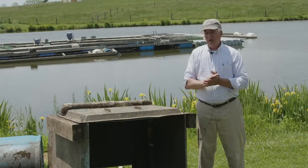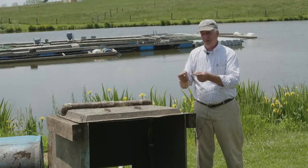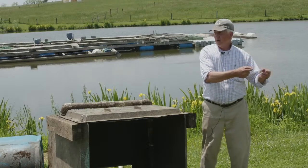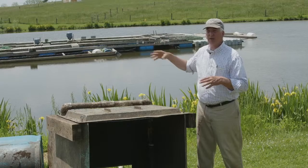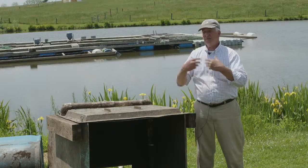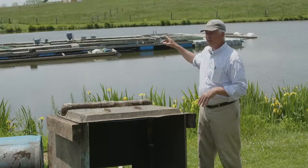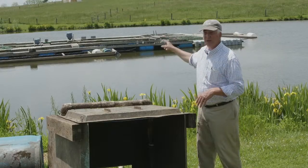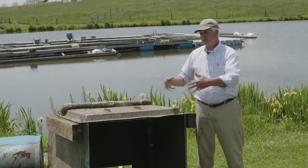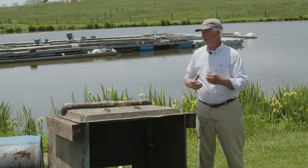So we're using these in two ways. One is to produce seed, and the other is as a feedlot. These smaller raceways, these homemade ones, at this moment are oriented towards seed production, meaning fingerlings. Later this year, we'll take feed-trained largemouth bass and have three of these units made, and we'll have a replicated set of observations to see how the bass, after they're trained on feed, perform in these systems.